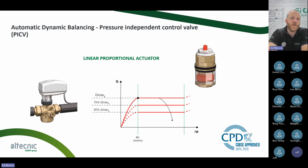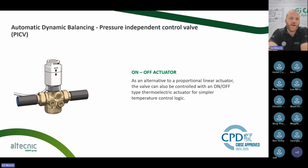And looking at the control head options, you have linear and linear proportional actuator there. Also has the ability to isolate the valve when required. Yeah, so the on-off version.